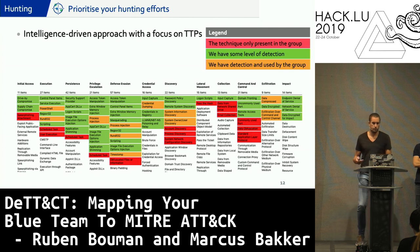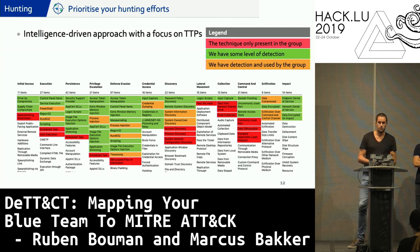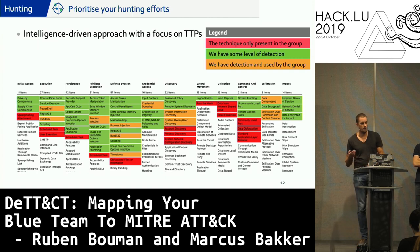In this example, because you can also compare visibility, but in this example we're comparing detection coverage with a certain threat actor. What this picture shows you is that for every red square, we do not have detection, but it has been used by a certain threat actor. The green ones we do have detection for, but they have not been used by this particular threat actor. And the orange ones are also interesting, because these are the ones we do have detection for, and they have been used by the threat actor.